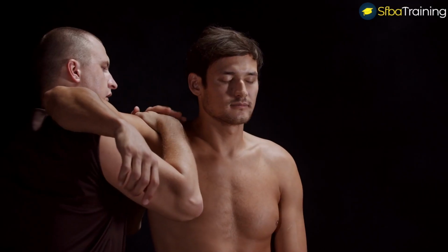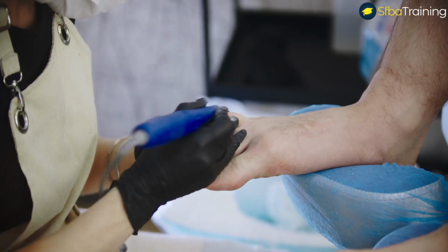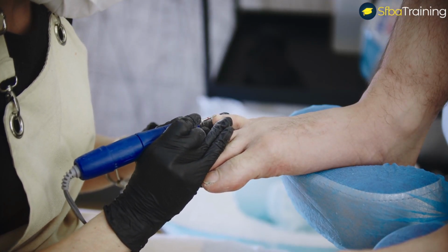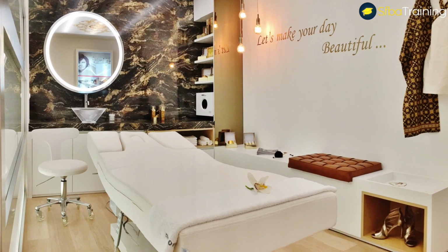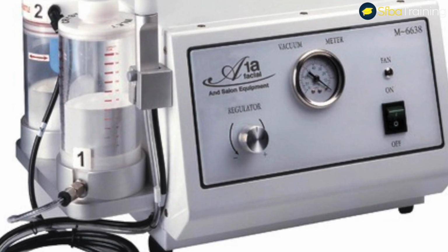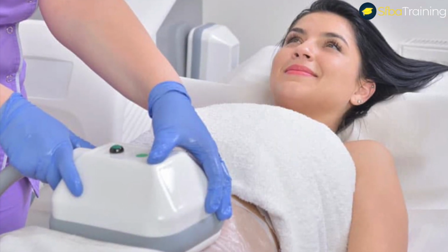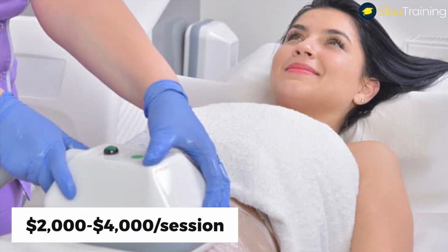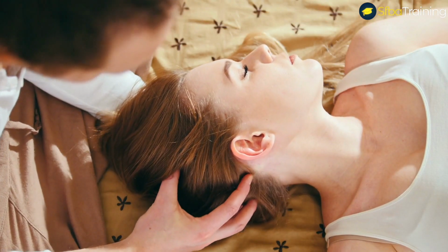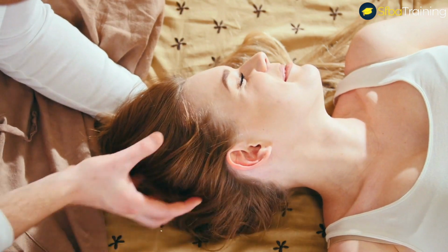Licensed and experienced healthcare professionals are a must, so if you're not one, hire. The essential equipment required for a medical spa is spa massage and facial tables, multifunctional units, beauty technician stools, microdermabrasion machines, and cryolipolysis machines. A cool sculpting procedure, for example, costs between $2,000 to $4,000 per session. In this video, I'll give you 3 options you can use to finance your med spa if you do not have the required startup capital.